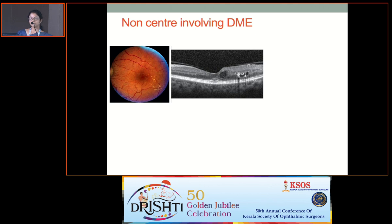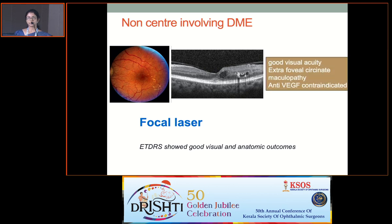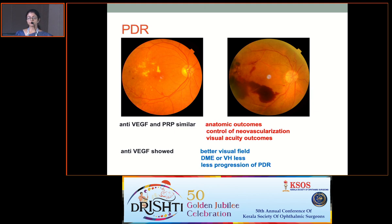Next is non-center-involving macular edema. Here, focal laser is a good choice, and it is usually preferred for extrafoveal circinate maculopathy and also in conditions where anti-VEGF is contraindicated.